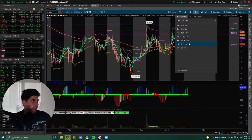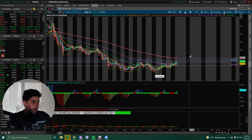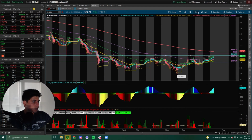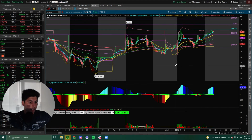Now, above 328, where will this go? There is a resistance at 329.42, but that's not enough. Let's go to the 1 hour chart so I can get a clearer picture. We do have a resistance here because it could not break this 330 level. So above 330.04 will be good. Let's go back to the 15-minute. So above 326.02, look for 328, then 330.04. Below 324.43, look for 320.04. All right, that's Roku.